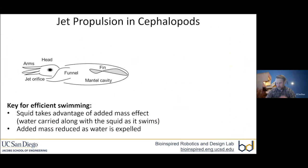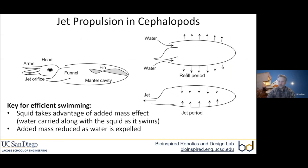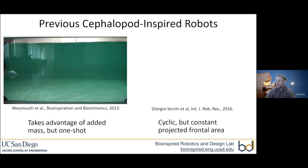Okay, sorry, I realize this is sort of rapid fire moving through things here, but another we've been thinking about is squid-inspired jet propulsion. And essentially the idea is that it takes advantage of this added mass effect, where it can essentially, by changing its body shape, reduce the water that it carries along when it's trying to move forward, and then increase the water that moves with it when it's trying to draw water back into its body to minimize the amount that causes it to move backwards or decelerate. And so this is well studied in nature.